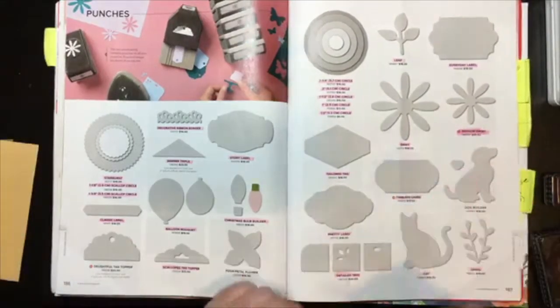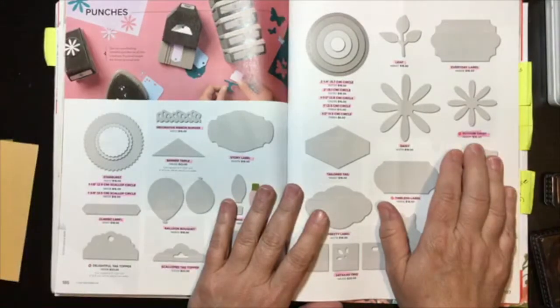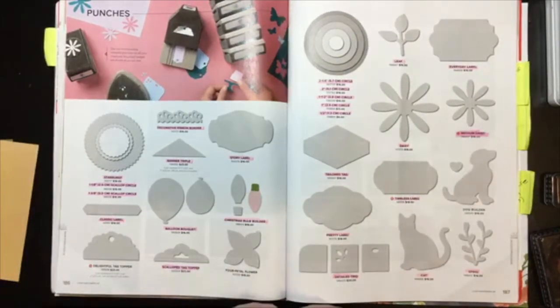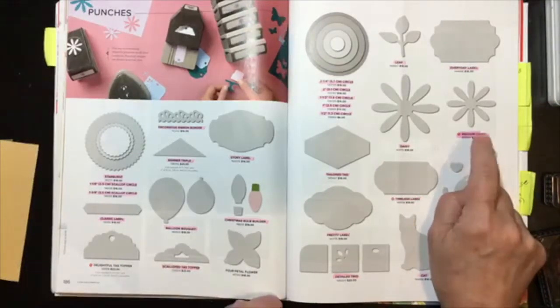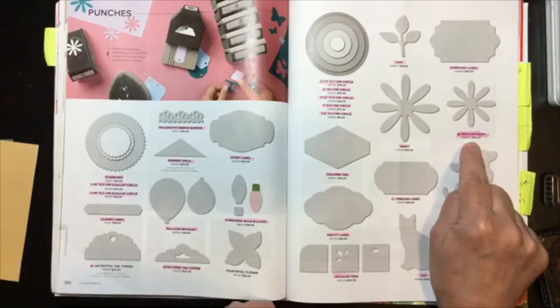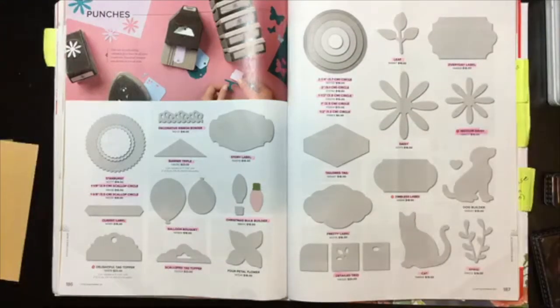And we still have our large daisy punch. We have the Daisy Lane bundle. It comes with a stamp set and the medium daisy punch. This is a fabulous, well-priced set, and I am going to be doing lots with it in the near future. I'm just waiting on my medium daisy punch to come in. I was not able to get that on the pre-order.